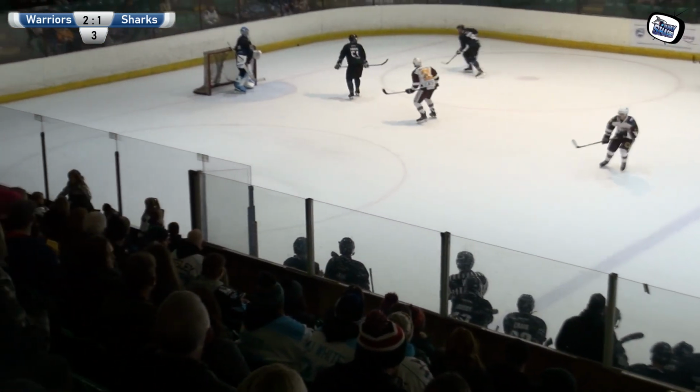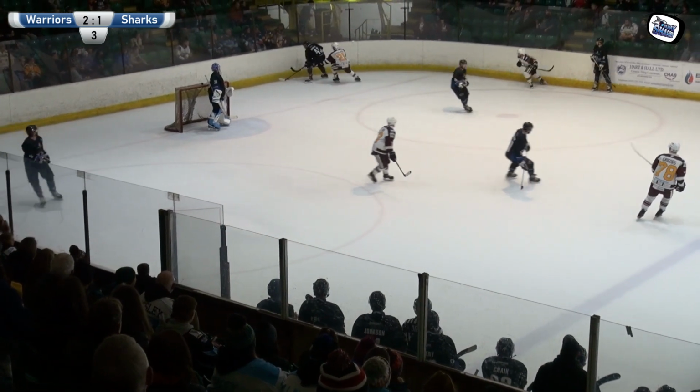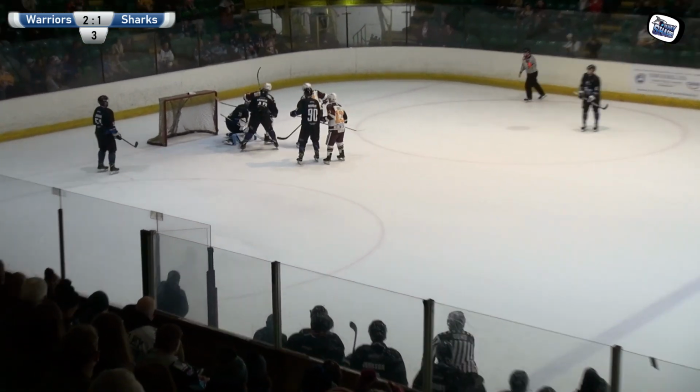And the Warriors dump it in again. Danskin picks up for the Sharks, and puck's just not sitting for him at all. And he's going to get outnumbered in that corner if he's not careful, and it comes out to the Warriors. Shot comes in, and a good save by Hepburn.